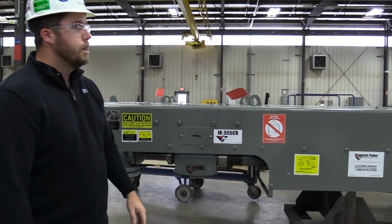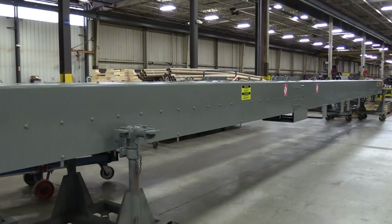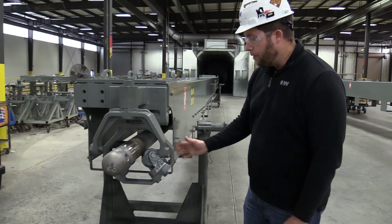This soot blower also has, this one in particular, has a split beam design that is split in the center and then bolted up. So that way it can be hoisted up into position with two different rigs instead of just one. So looking at the front of the IK555, you've got the roller assembly here.